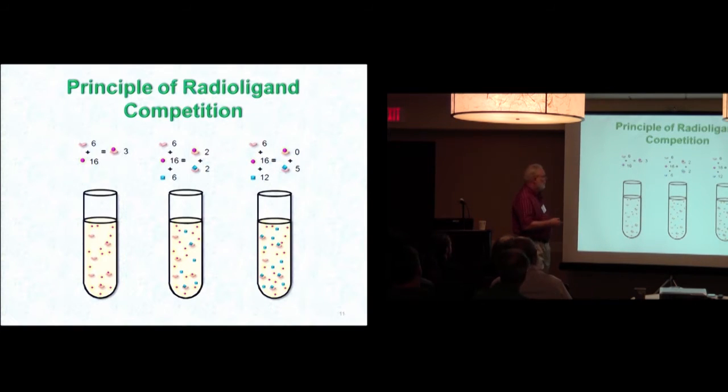So what would you say the KD, anybody, what would be the KD of this non-radioactive drug? It's the same. So if it was 16 here, the KD here is also going to be 16 nanomolar.